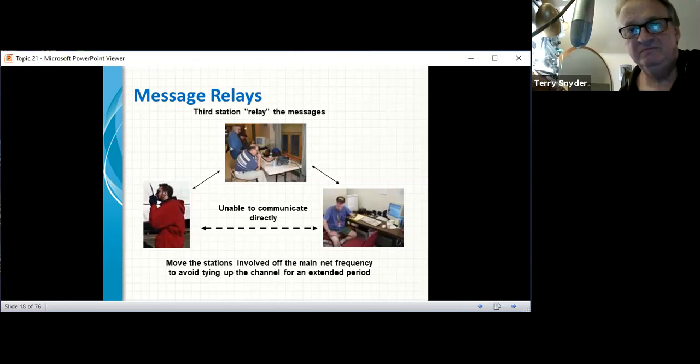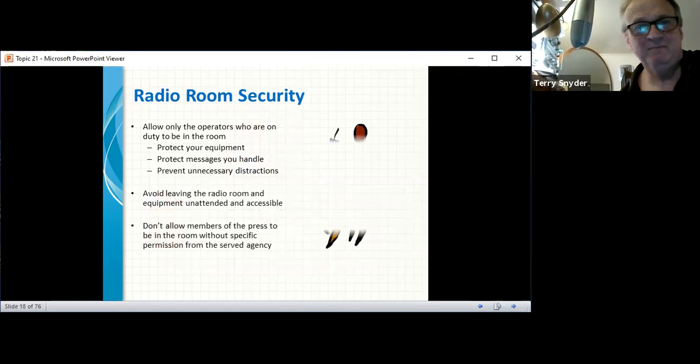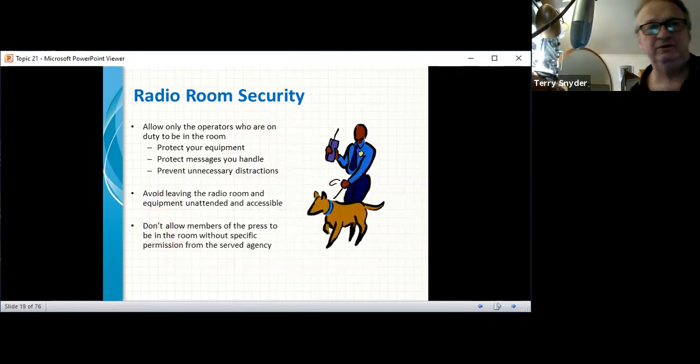So shown here in a pair of shorts and a cap sitting in an office. So radio room security.